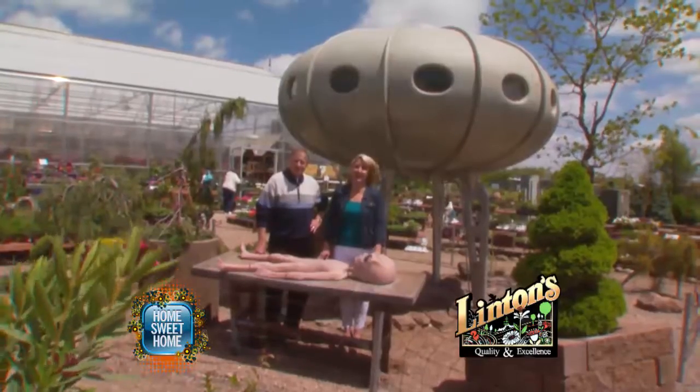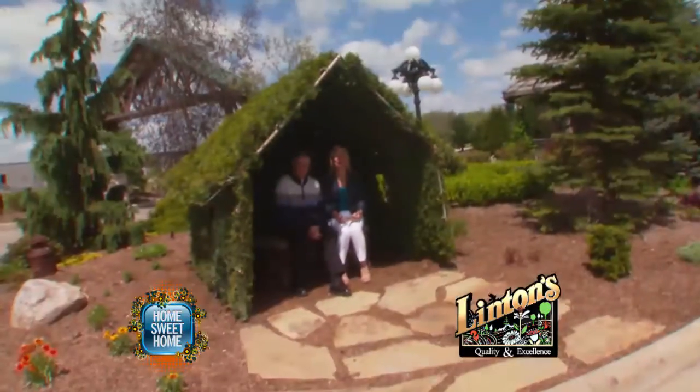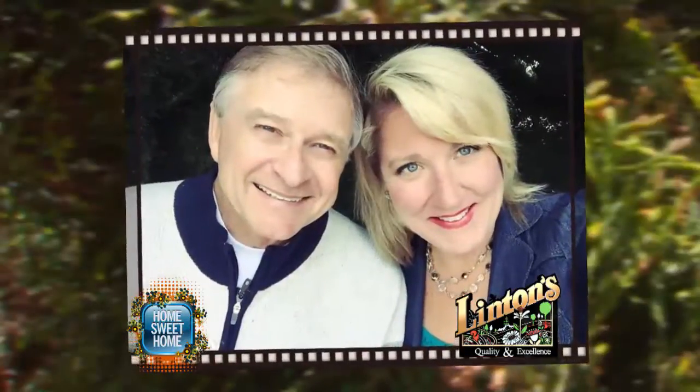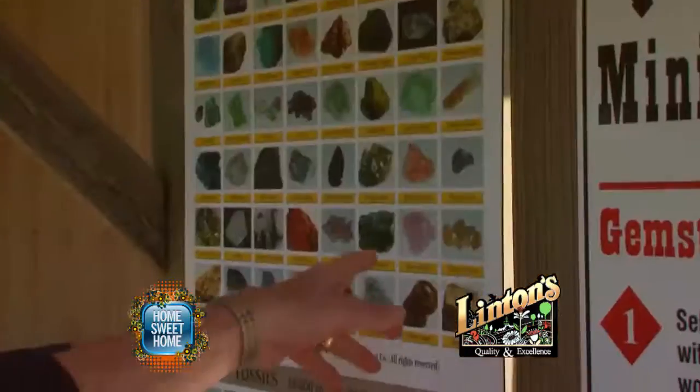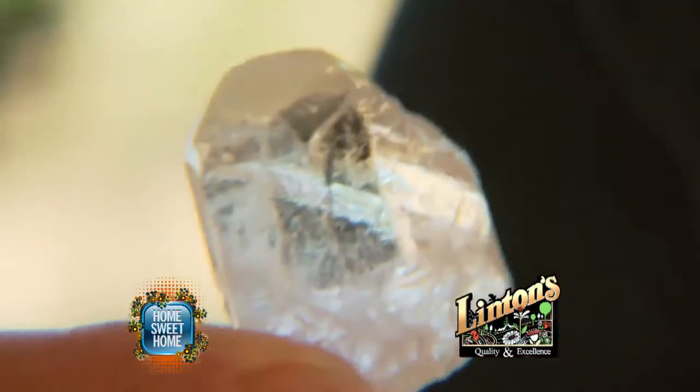Unusual flying objects. They offer rare and unusual plants. Stop by the new topiary house here at Linton's, a great place to take pictures. Selfie! Here at Linton's, we're looking for precious stones. You ready to do some gemstone mining?